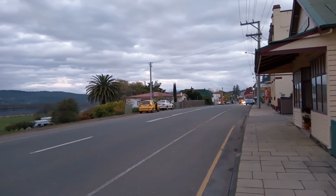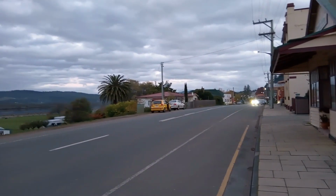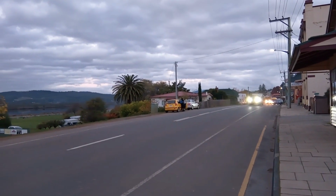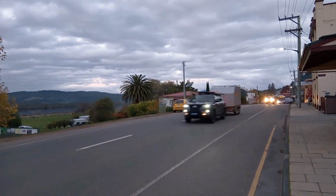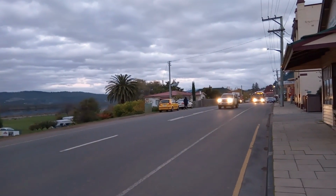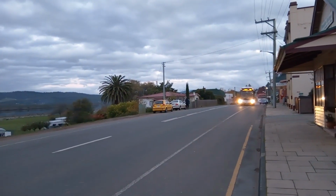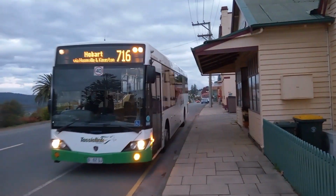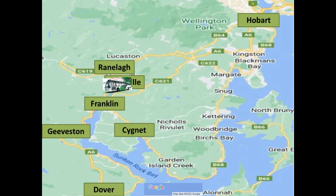Superb. Yeah, it's the last bus of the day, and I've got to put my hand out here, so it's a lot of excitement. If I don't get this right, I'm in trouble, but I'm sure you can see me here. The bus is just coming in. You can just see him now coming in, and I've got to indicate he's seen me, and here we go. Yes, the very last bus of the day. It's the 4:59 from Franklin to Hobart, route 716, and transit time 57 minutes.